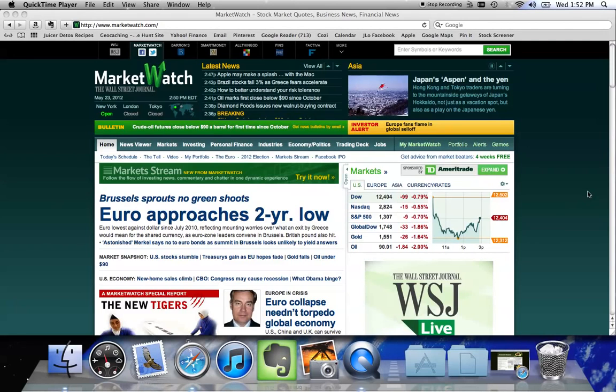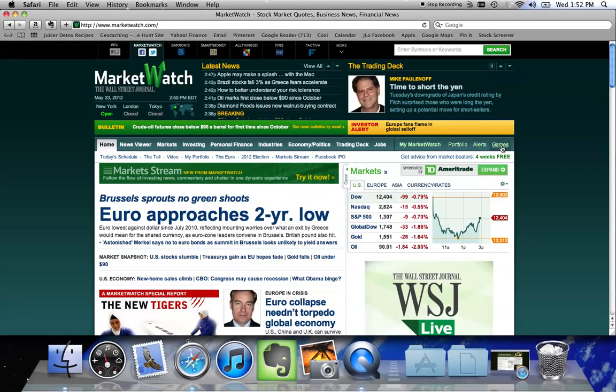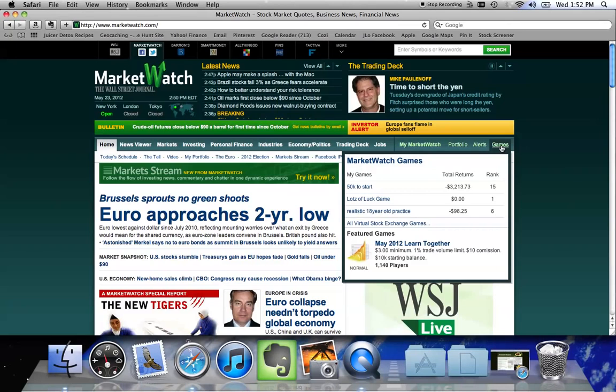You do have to register for the site. Registration is free. Once you've done that and you log on to the main site, you're going to go to the right-hand side here and click on the tab entitled Games. All games that you're a part of are going to show up. Our particular challenge is called Lots of Luck Game. I am in another game called 50K to Start.